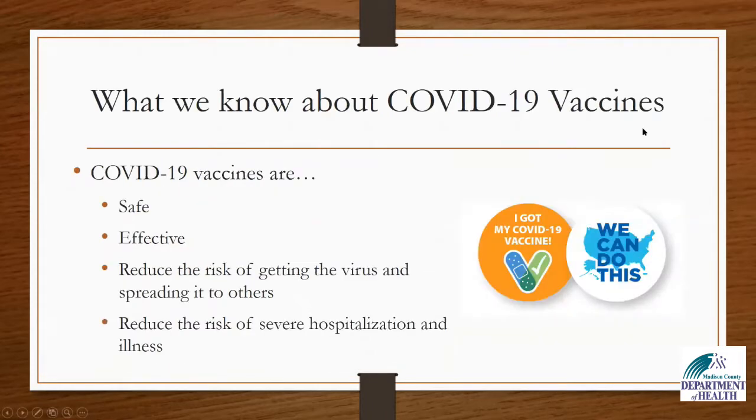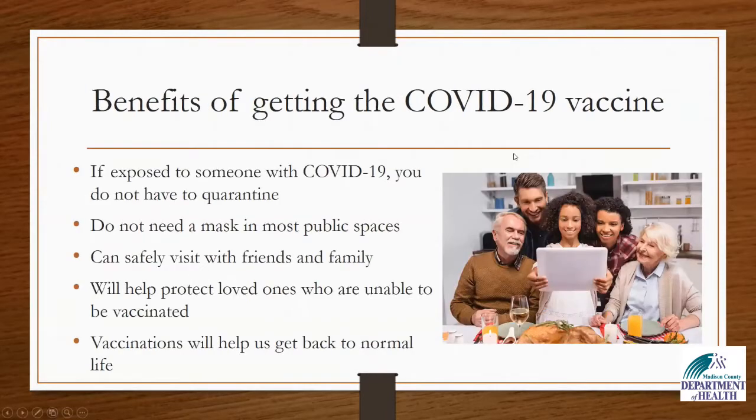What we know about COVID-19 vaccines is that they are safe, effective, reduce the risk of getting the virus and spreading it to others, and reduce the risk of severe hospitalization and illness. There are many benefits to getting the COVID-19 vaccine. If you are vaccinated and exposed to someone with COVID-19, you do not have to quarantine. You also do not need a mask in most public spaces. After being vaccinated, you can safely visit with friends and family and help protect loved ones who are unable to be vaccinated. Getting vaccinated will help us get back to normal life.